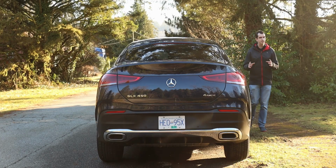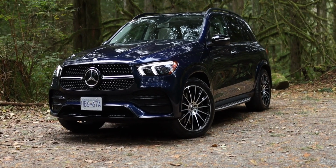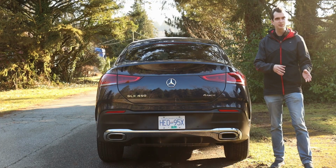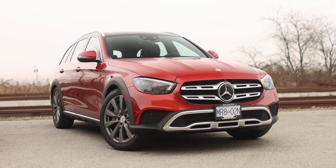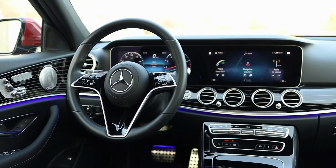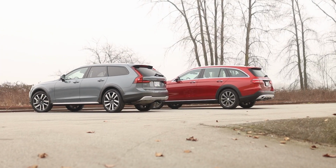See, if you're looking for something practical, then what's wrong with the standard GLE? That one is actually really good. And if you want something practical and stylish, take a look at the E450 all-terrain wagon. That one has the exact same engine as this. It's more fuel efficient, it's less expensive, it has almost the same amount of space inside, and it has 7 seats. Plus, wagons are cool again.